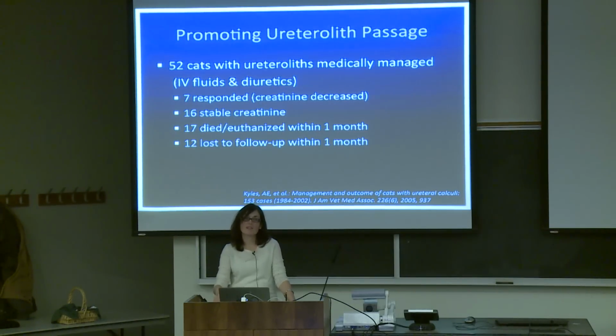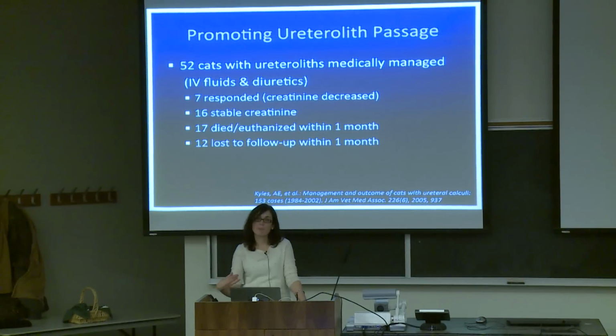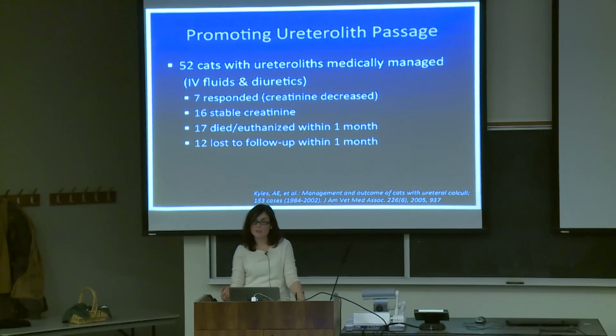So we're not looking at the vast majority of these patients responding to medical management, but because we're dealing with a very big surgical procedure, or recommendations for big surgical procedures, or euthanasia, or poor quality of life, it's certainly worth a try to medically manage these cases, at least for a few days, provided that the animal is stable, in order to see if we can try to promote ureterolith passage.